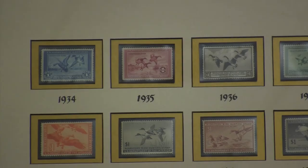The duck stamp was first created in 1934, and it was created because, of course, at that time that was the Dust Bowl days. Since then, the National Wildlife Refuge has raised $750 million in proceeds from the federal duck stamp sales. This money will help protect and acquire over 6 million acres of wetlands throughout the nation.